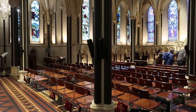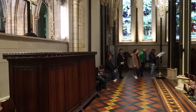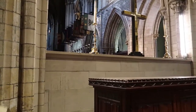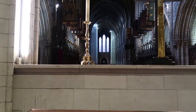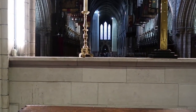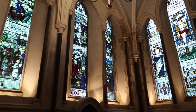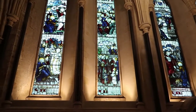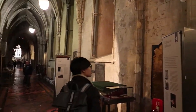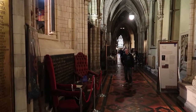So this is at the very back end of the chapel. And right here is where the knights and the king sits. There it is. What do you call these? Stained glass windows. Looks nice. And then right here is the way out of the cathedral. If you go further down there.